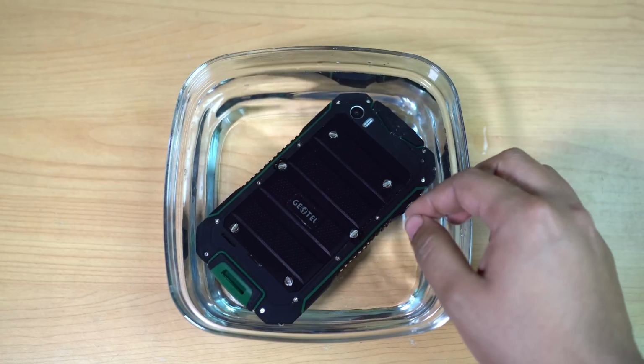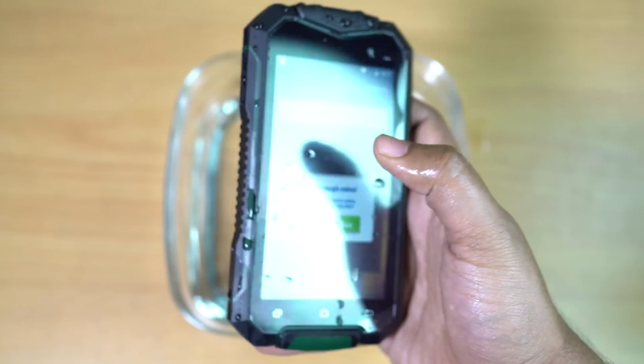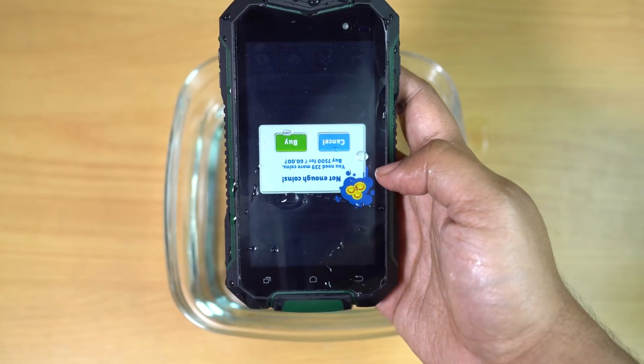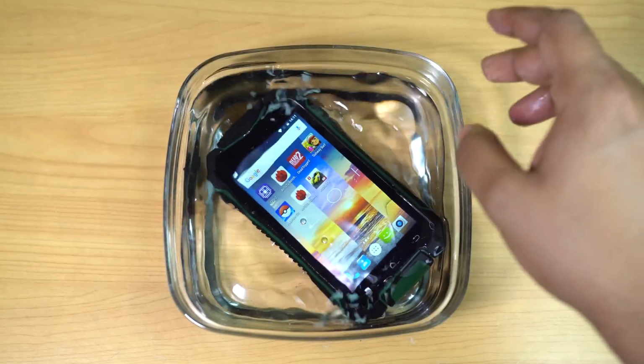I can hear the sound, and the speaker of the phone is actually pretty loud. This is how you can wash off dirt from your phone, and as I mentioned before, this phone is also dust resistant. So overall, this Geotel A1 is a great device to go for if you are a rough user.